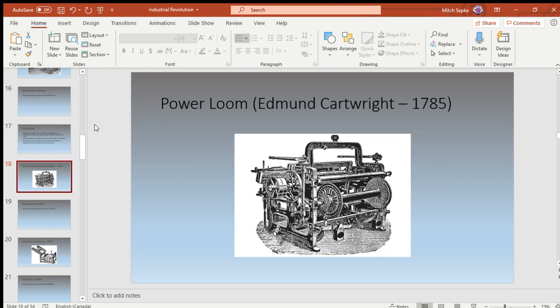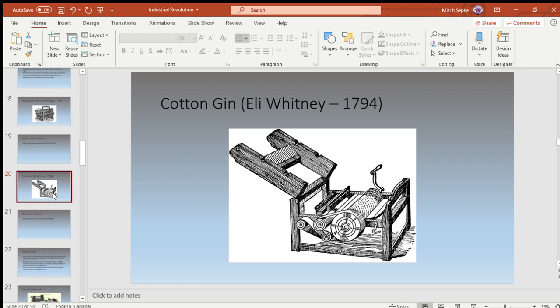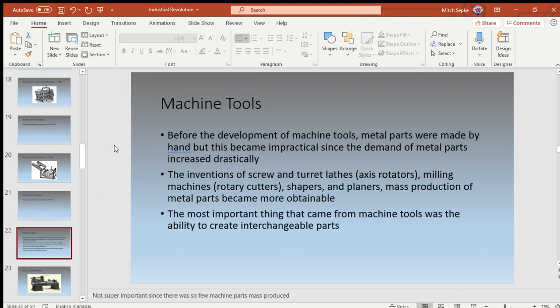There's another picture of a power loom, very similar to what we just saw, and another YouTube video for you in motion. The cotton gin would have taken the cotton seeds and been able to take the cotton out of them, so that would have been in cotton mills. So all these different machines that are very similar to each other help to mass produce clothes and textiles. Just again, another video of seeing it in process. And then we get to machine tools.